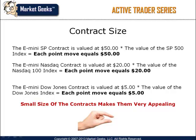Here are the specifications that you need to know. The E-mini S&P is valued at $50 a point. Multiply the value of the S&P futures by the $50 and you will get the value of the contract. Each point move is equal to $50. The E-mini NASDAQ contract is valued at $20 times the value of the NASDAQ 100 index contract. Remember, each point move in the index futures contract is worth $20. The E-mini Dow Jones contract is valued at $5 times the value of the Dow Jones Industrial Index contract. Each point move equals $5.